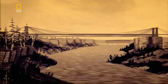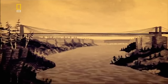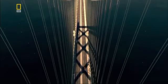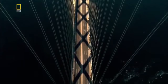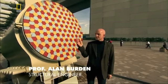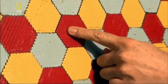Although the bridge has since been replaced, the idea of using cables to support the deck lives on. Today, the cables on the Akashi Bridge are strong enough to support the weight of 90 Niagara bridges. I'm standing next to a section from the actual cable used on the Akashi Bridge. It's over 1 meter in diameter, and you can see it's made up of thousands of small wires.